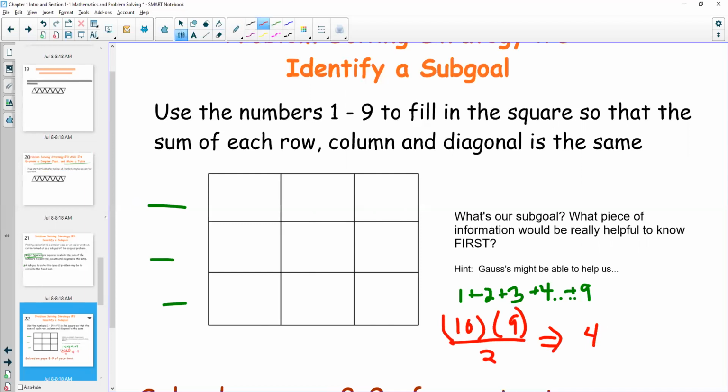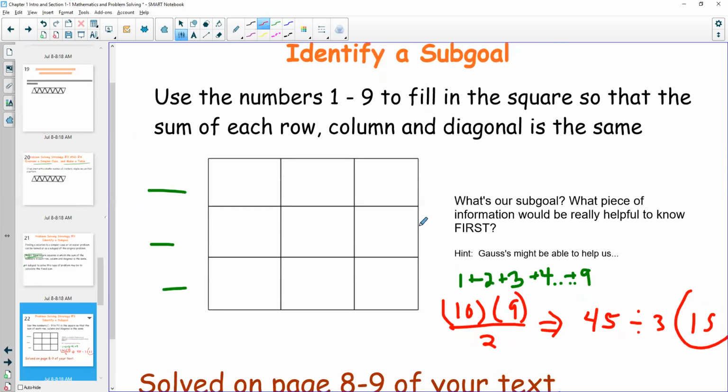Okay, so 45. So the sum in each row and column is not going to be 45, but here's the thing. There's 3 rows at any given moment. So 45 divided by 3 is 15. So, sorry, each row and column needs to make 15. Ah, that helps. So now we just need to think about ways to make 15.